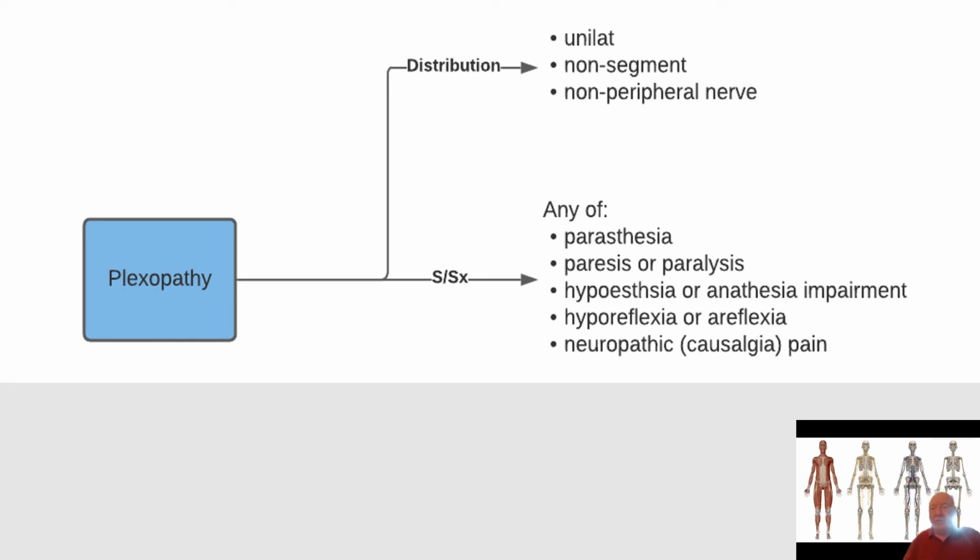Anyway, the distribution is unilateral. It's non-segmental again because this isn't the nerve root or nerve involved, and it isn't related to a peripheral nerve distribution, although they can come fairly close. So again, any of the following: paresthesia, paresis or paralysis, hypoesthesia or anesthesia, hyporeflexia or areflexia, neuropathic pain, which is usually causalgia in this case. Any of those in those distributions already mentioned. As I say, these are not a common condition, they're caused either by trauma or usually by neoplastic disease, so don't miss them.